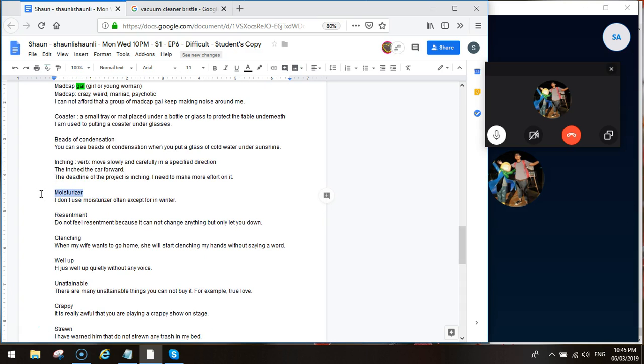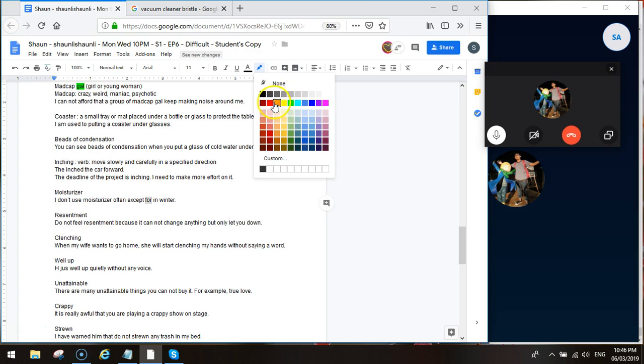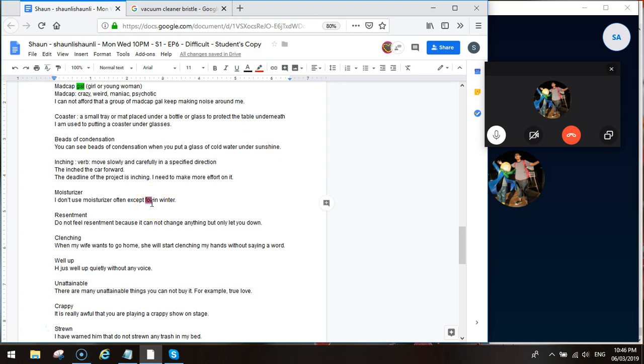Moisturizer. I don't use moisturizer often, except in winter. Or you could just say, except in winter. Okay, so what is moisturizer? Something that you use to let something be smooth, like your skin.